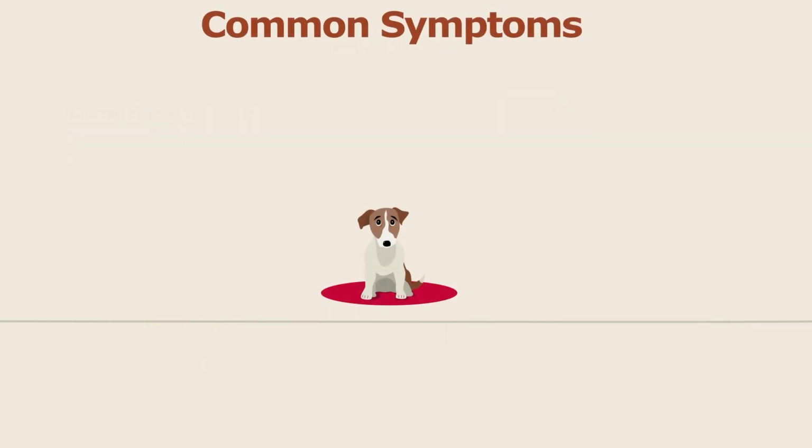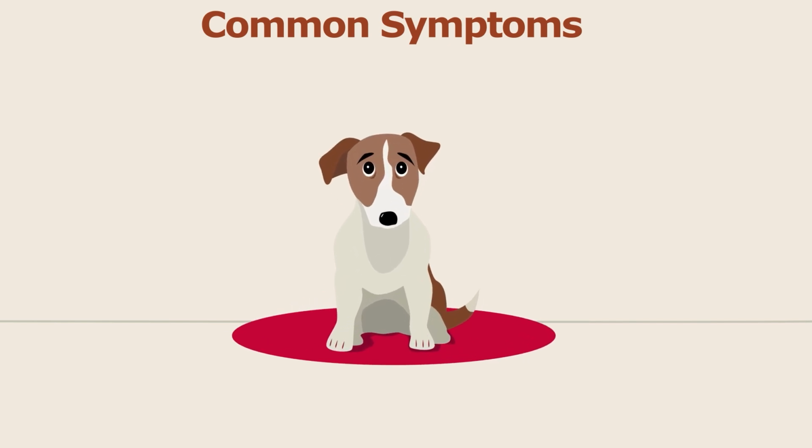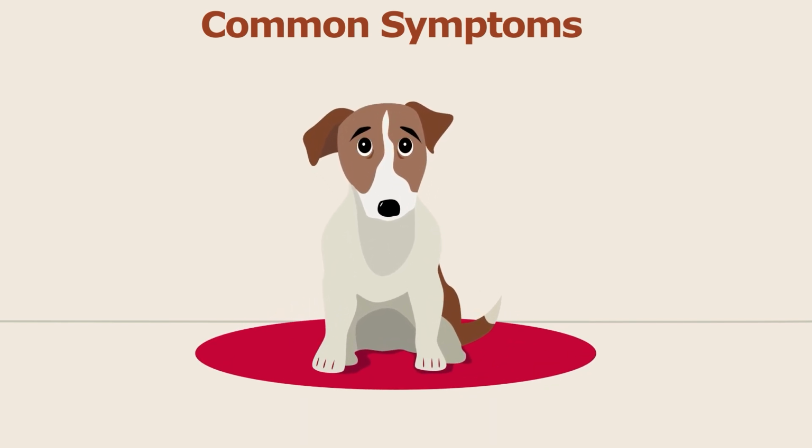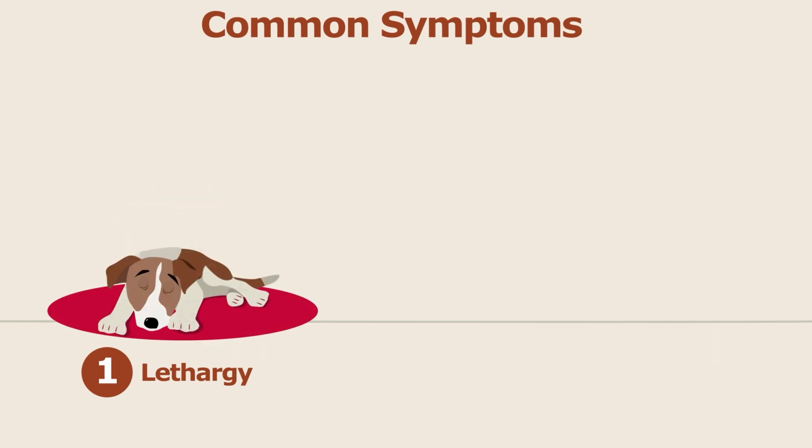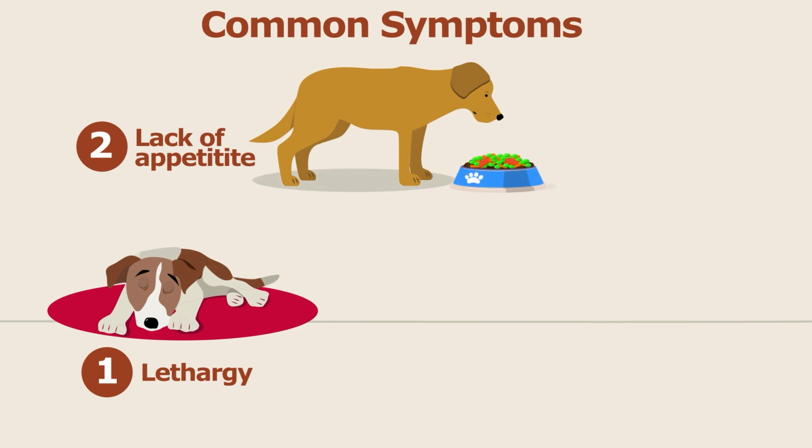The most common symptom of IMHA pets first experience is lethargy. Your dog or cat will not be as energetic, playful, or engaged as usual, and this is directly related to the lack of blood hemoglobin that distributes oxygen throughout the body. Next is a lack of appetite, where an animal does not enthusiastically eat or finish their meal.